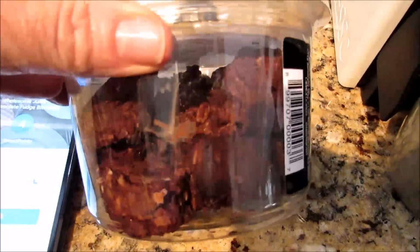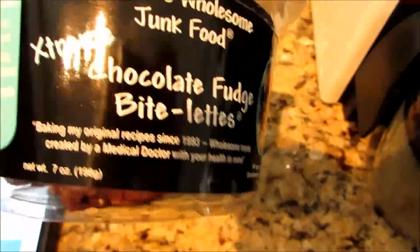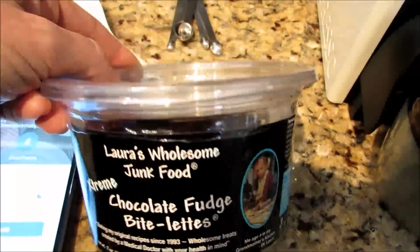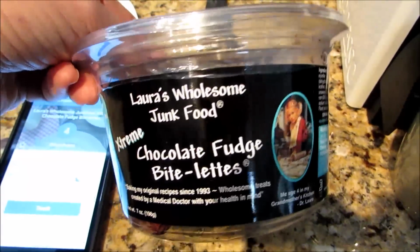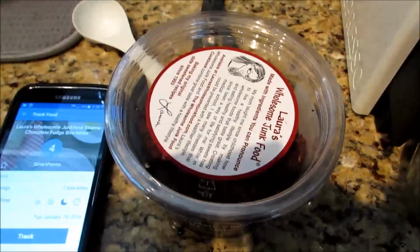So I'm going to have one of these, and along with my, holy cannoli, my latte for 1 point, for a 3-point snack. And I will let you guys know how they taste. There was another flavor that I think was oatmeal raisin, but the chocolate spoke to me in Whole Foods. So I will let you guys know.